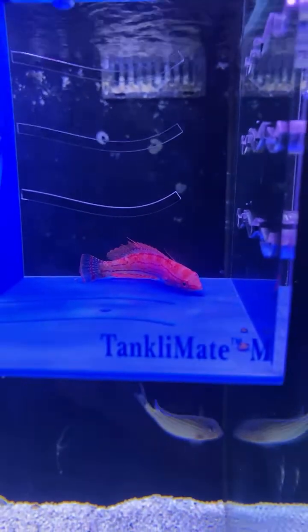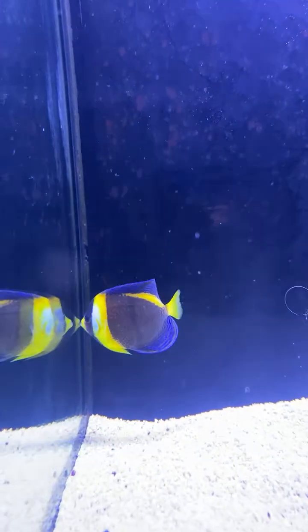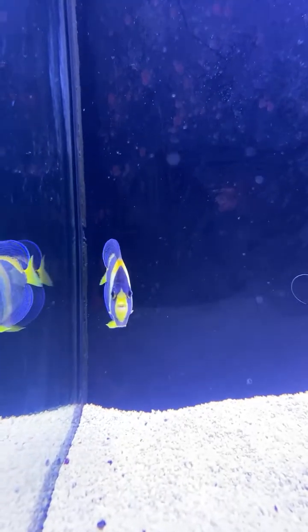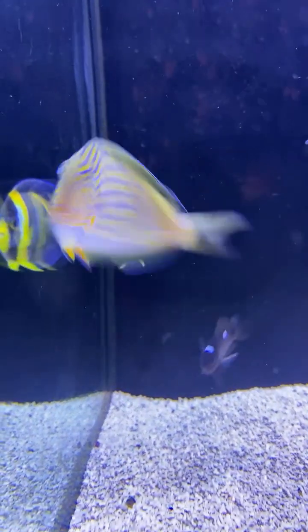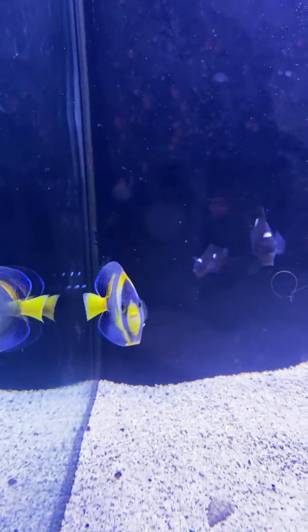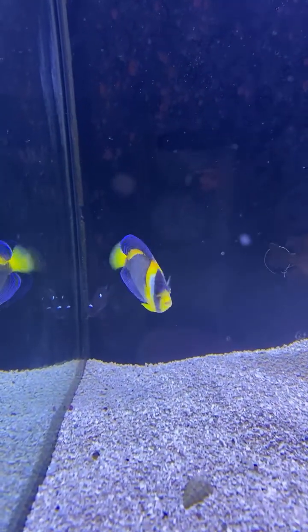All right, we're going to move down deeper into the aquarium now. We're going to look at number 6, which is the Scribbled Angelfish. This is number 6, the Scribbled Angelfish at 3 1/4 inches, on sale for $499.99, regular retail of $599.99. That's number 6, the Scribbled Angel, on sale for $499.99, marked down from $599.99.